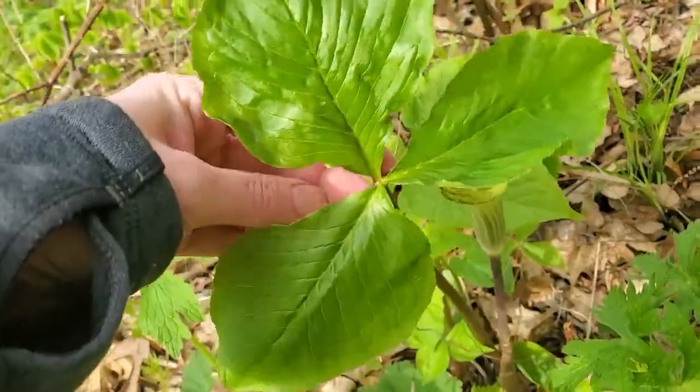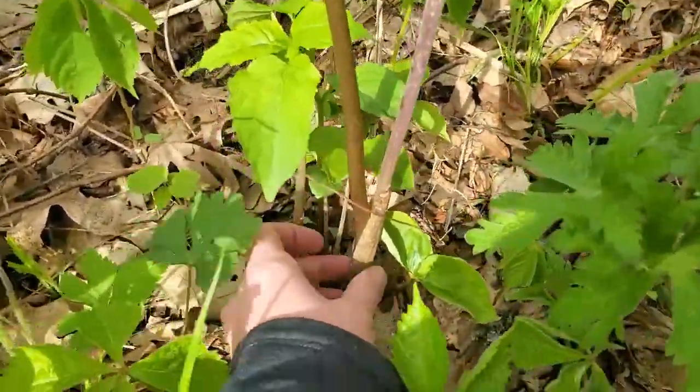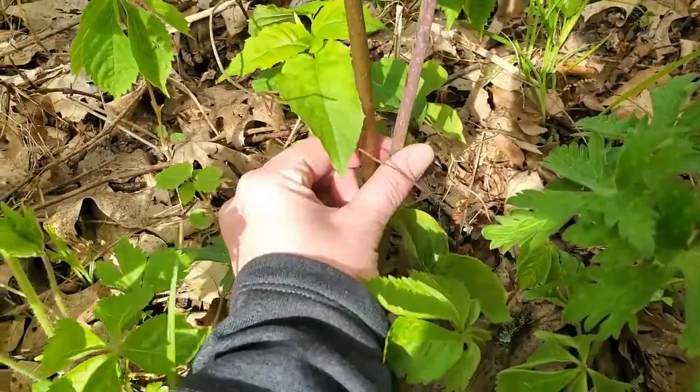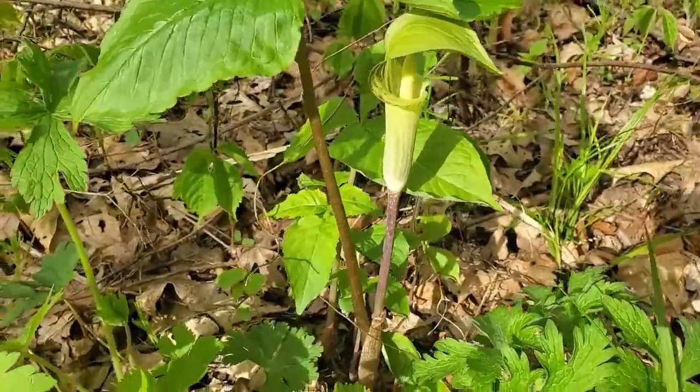But again, those big leaves of 3. When they're coming out of the ground, you'll see this sheath on them down here before they sprout up and flower, so that can be another thing to look for.